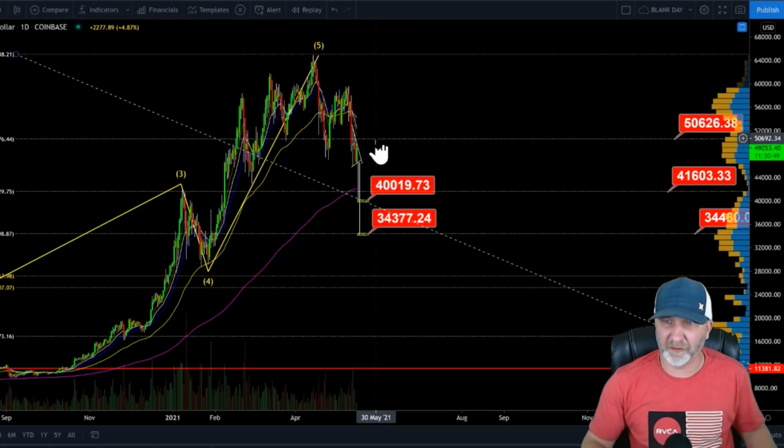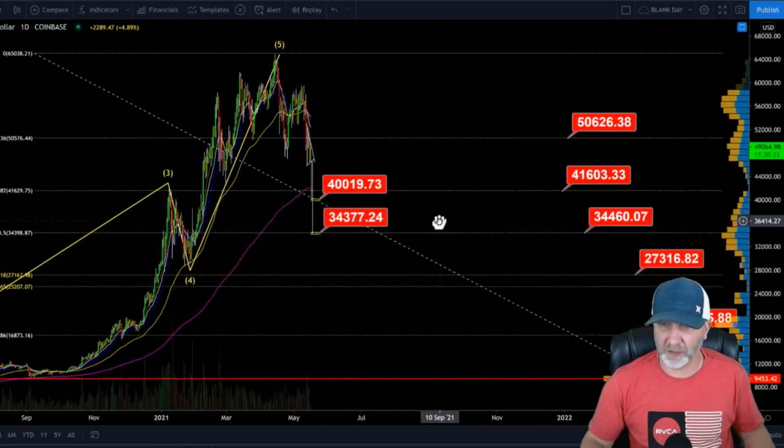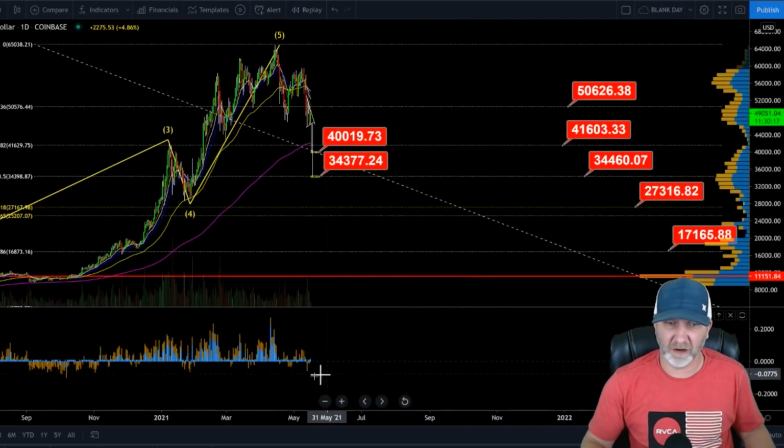If we get above that 50,600 and get support here, then yes, we could continue up. But I'm still looking for a retest of this 0.382 fib of 41.6 range, 41.7. If that breaks that next level, which lines up with looking at this as a bear flag, that measured move lines up perfectly with the 0.5 fib at 34.3, 34.4 area, which also lines up with the high volume node here on the VPVR. So a lot of things to look at there.